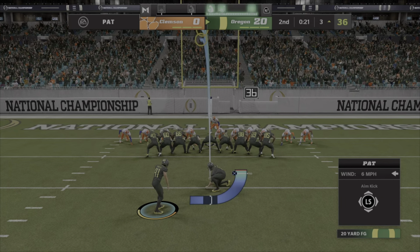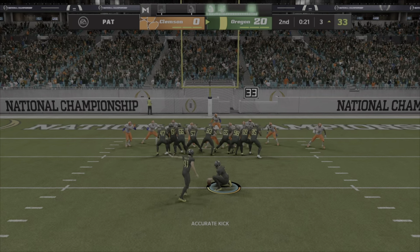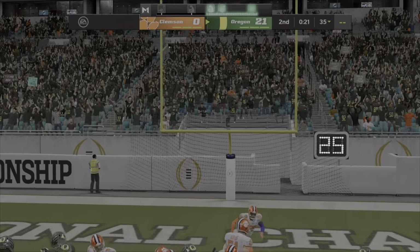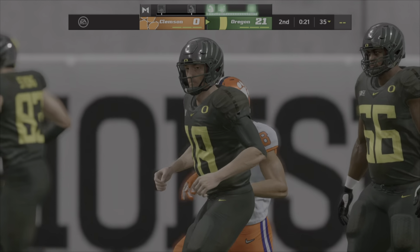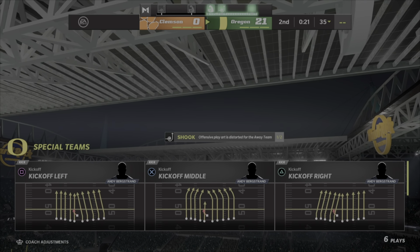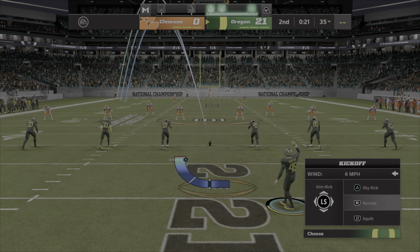And the Ducks have furthered their advantage. So simple math here in the first half. They've had 3 drives offensively, and they have scored every time, and they've got the lead. Well, whenever we talk about adjustments, we usually talk about an offense making adjustments, right? This is all about the defense. They've got to figure out some way, somehow to slow them down.